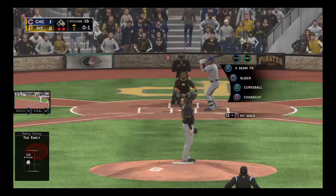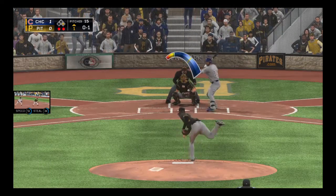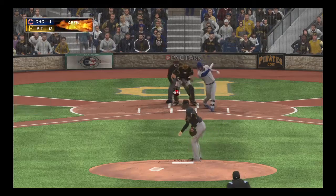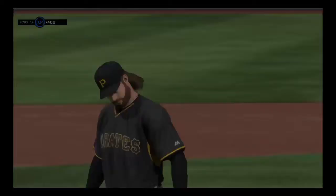Well, you know, you hear it all the time because it's true. First pitch strikes are so important. It really changes the complexion of the at-bat for not only the pitcher but the hitter as well, especially when you've got a good hitter up there. Swing and a miss. Blew the fastball right by him, and the inning is over.